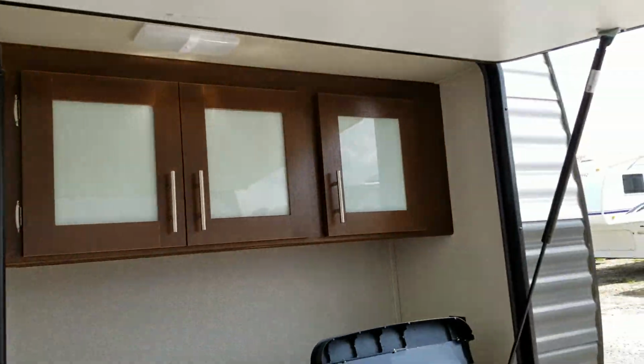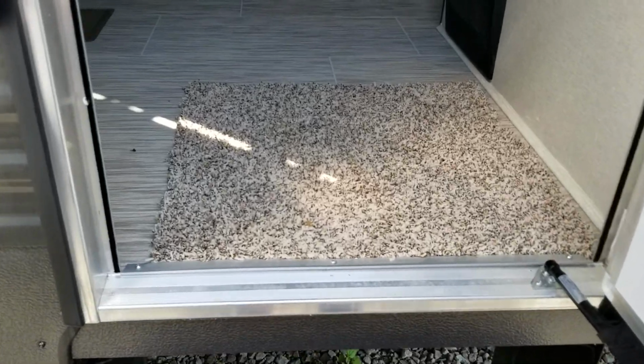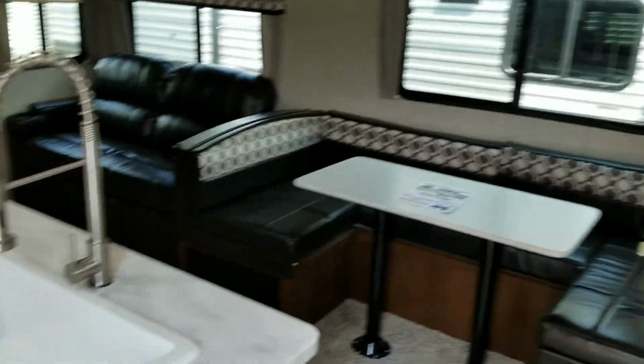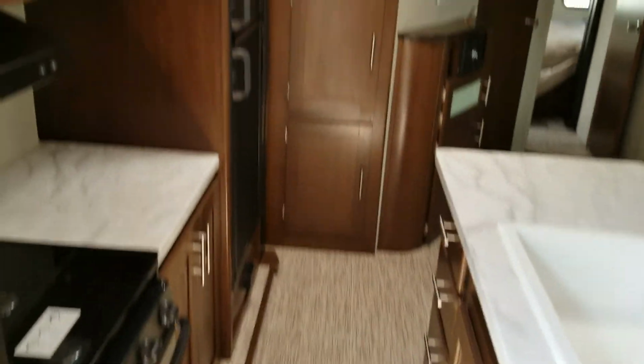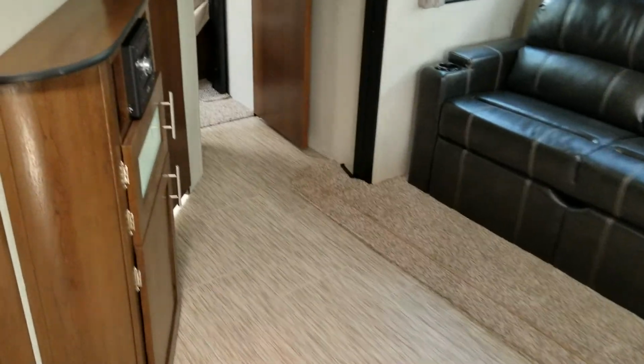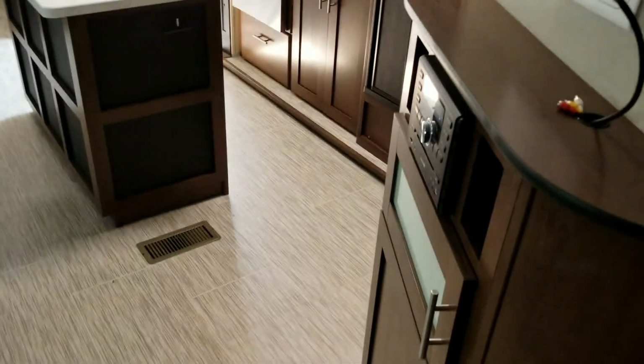This is not meant to be a full product demonstration. This is more just for shoppers trying to get an idea of what the layout of the unit would be like. Of course, the best solution is to come to our lot and walk through it yourself, but these video walkthroughs will give you an idea.